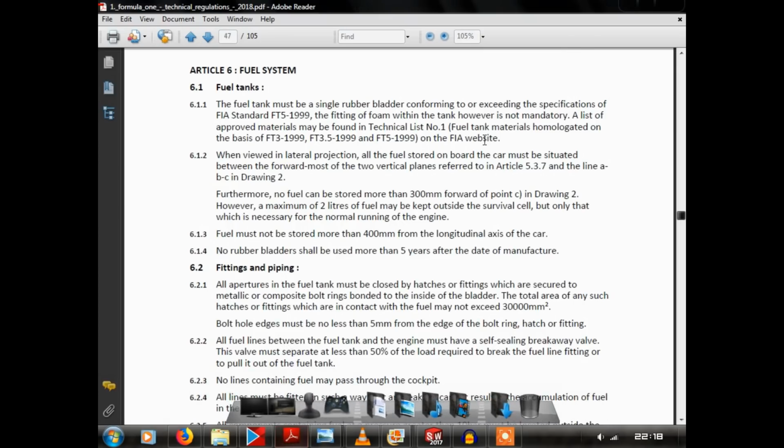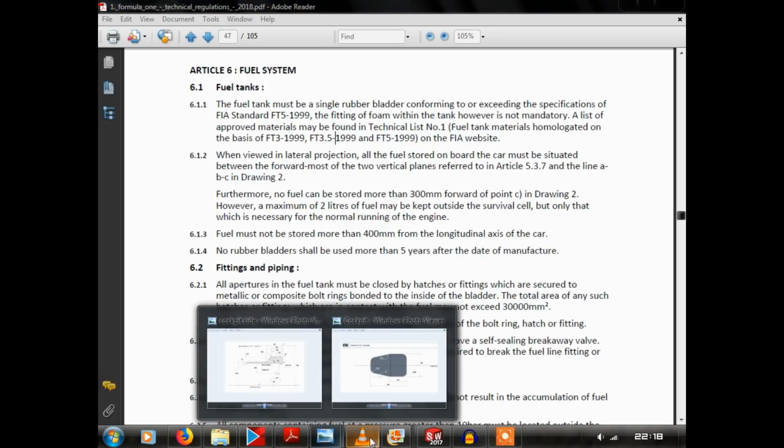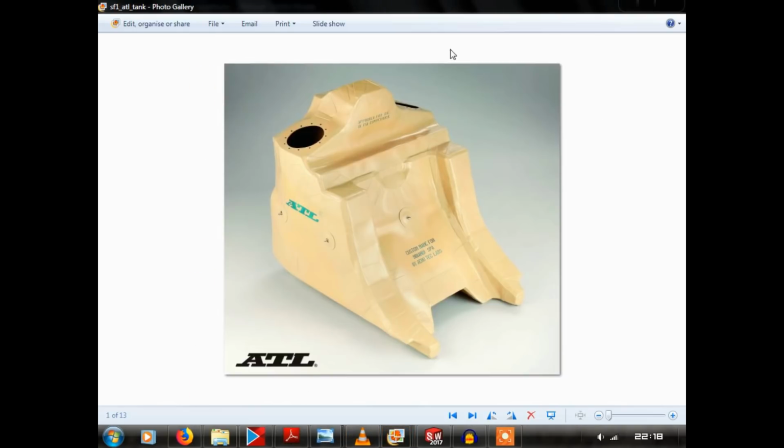And what we can do is we have the FIA rules here, so this tells us what kind of tank. The specification has to conform to or exceed the specifications of this FT5 1999. So the tank supplier is a company called ATL, and there's ATL's tank. I don't know what year this is or anything, but this is what they used in their videos debunking the air compressor Formula One nonsense. So we've got a good 3D image of this engine.